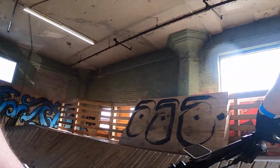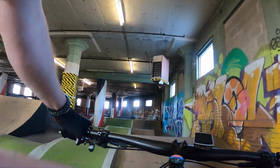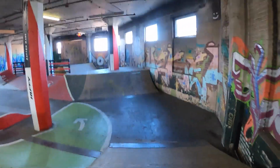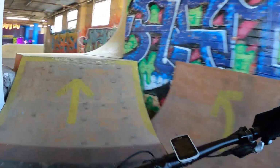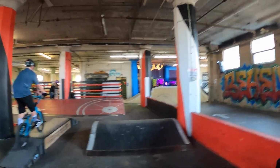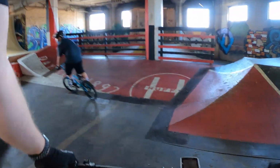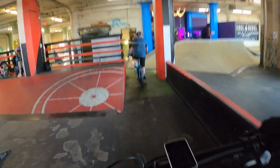So here is the other side of the second level. These ramps right here are actually pretty steep. And then if you look to the left, there's a smaller section right there where some of the kids go. Here's Micah. He'll give you a quick tour around some of this area. What I'm trying to tell you is it's really got something for everybody. We usually spend a couple of hours here.